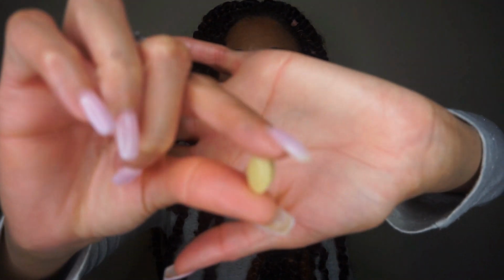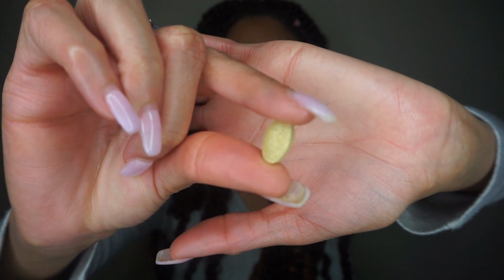Okay, and I'm gonna show you this. And this is what that one looks like. It's no capsule, it's just an actual vitamin.